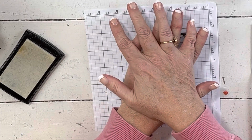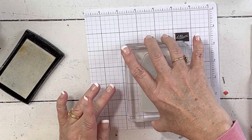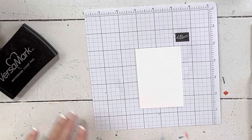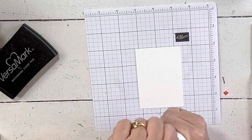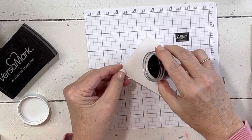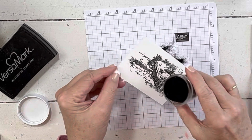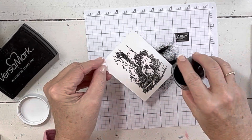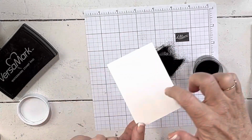The watercolor cardstock will let us get a lot of water, although when I was done, shimmer white I think would have been fine. I thought maybe I'd end up with a lot more water on it than I did. I'm going to use black embossing powder. I don't have my embossing tray here, but it's a little bit of a better choice than this. You want to make sure that you have everywhere.